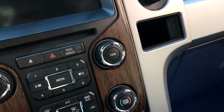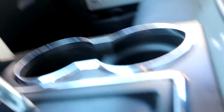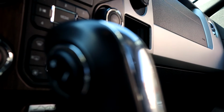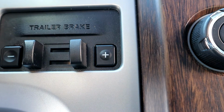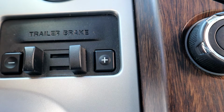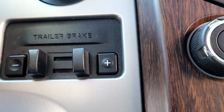Dual climate control. Again, heated and cooled seats. Sync system. Automatic transmission with your manual mode, which is going to allow you to shift up and down as you choose. If you've never used that or know how to use it, go to my tutorial on YouTube and check out Tiptronic transmissions. Trailer brake control. That's going to control the amount of pressure going to your brake. You can store up to, I think, 2 trailers in this. So if you haul multiple trailers, you can actually program it in so you don't have to mess with it. You program it once and do it.